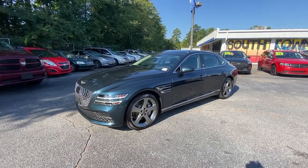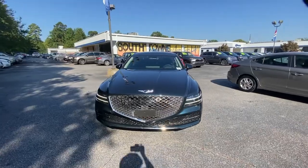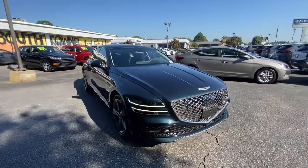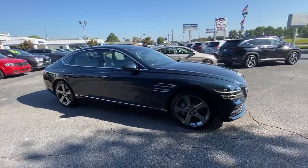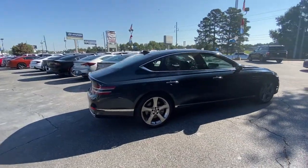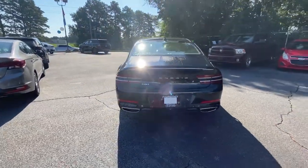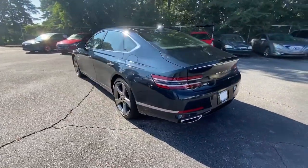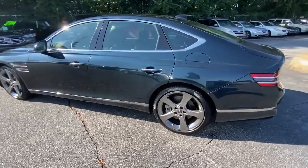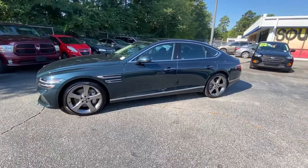Take a moment to check out the 2021 Genesis G80. With less than 5,000 miles on the odometer, this vehicle provides excellent value. Take a closer look at this stunning all-new Genesis G80, the midsize luxury sedan that prioritizes performance and wraps you in sensuous luxury. Relax and enjoy its effortless performance, more spacious cabin, and clean new feel.